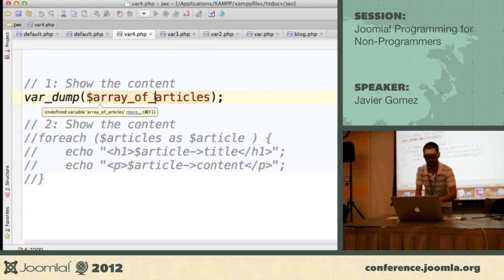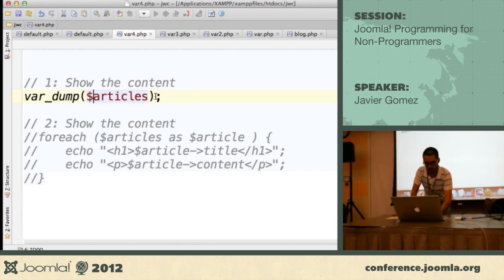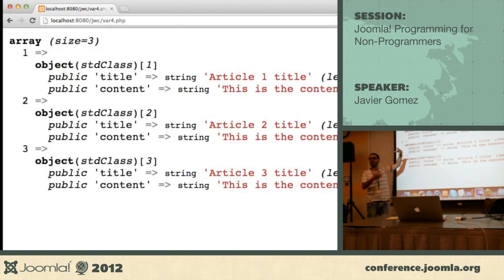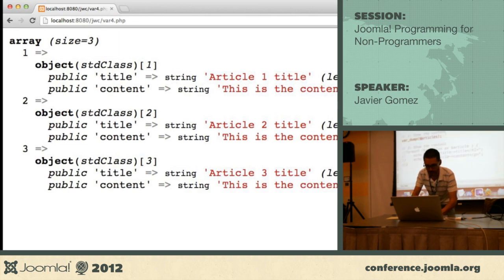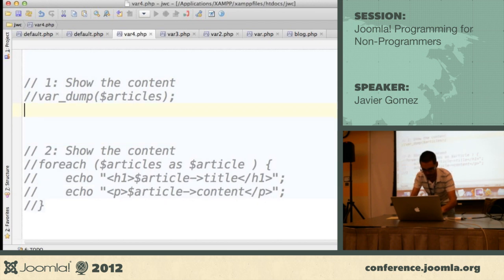The first thing I'm going to show you is the var_dump of articles. The var_dump of articles shows me on the screen: this is an array. This is the kind of information. And it contains one object with the title and the content. It contains a second object with the title and the content. And again, it contains a third object with the title and the content. An array can be used like that. Let me var_dump.